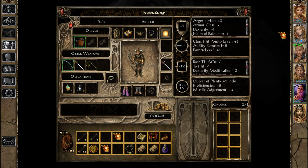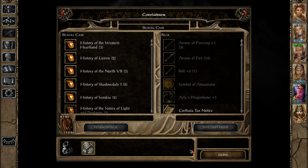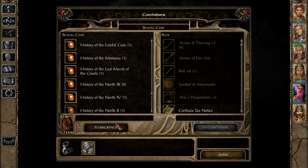Okay, you do not have that History of the North. Are we missing History of the North 4? That should be 1, 2, 3. Yes, we just need 4. So this one? History of the North 7. Histories of Waterdeep. History of Tathir. Right. It's all fine. Some of these we have definitely already read, which is good news. Okay. 3. Aha! 4. There we go.